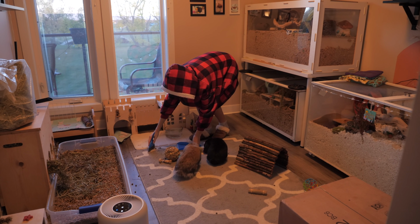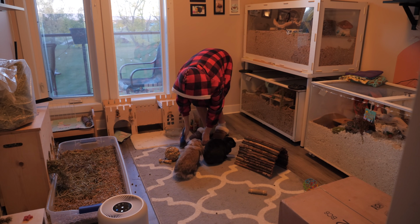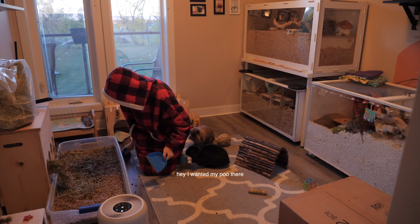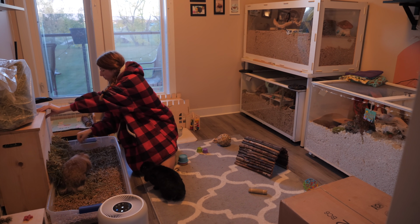They are pretty messy, so I do go ahead and sweep up any loose hay or poops that they left from the night before. I also make sure to pull out the hay in their hay box.